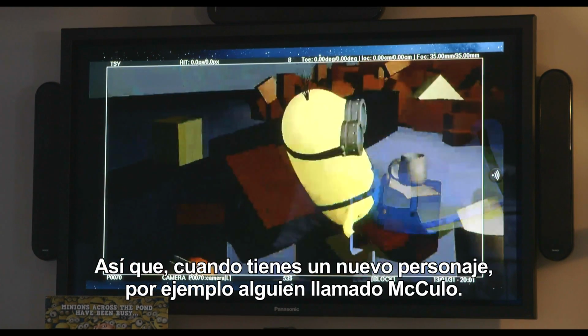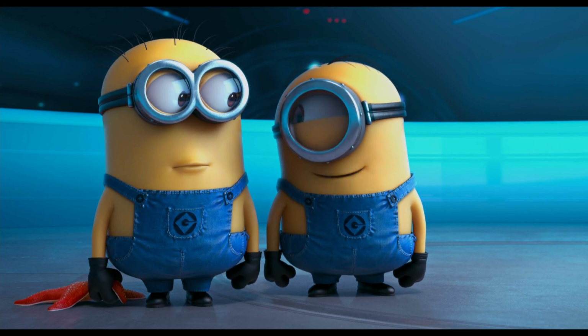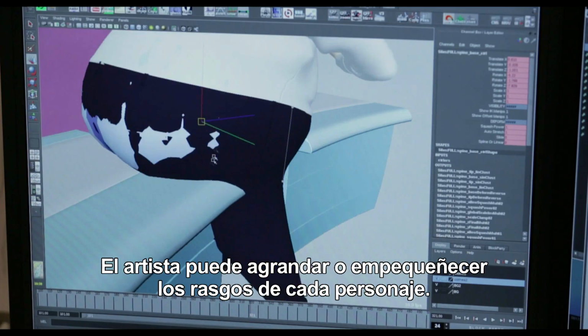So when you have a new character, say a character named Ramsbottom, the artist can adjust the character attributes smaller or larger.